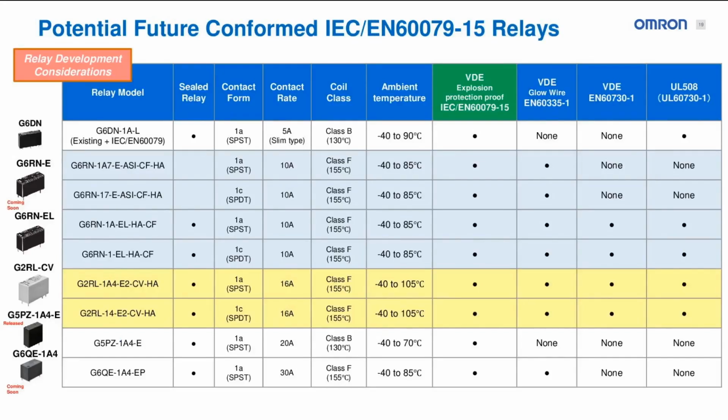So, potential future conformed IEC explosion-proof relays. This is where we're going to focus for the future. These are what we already have considered for development or we're already releasing. This ranges from 5 amps all the way up to 30 amps for various applications in the explosion-proof sector, right?